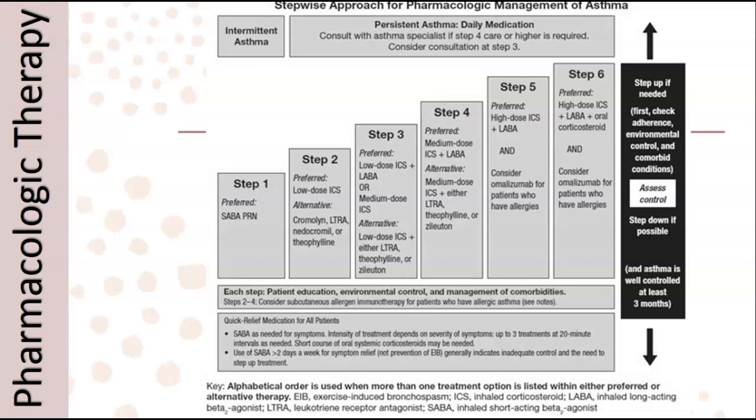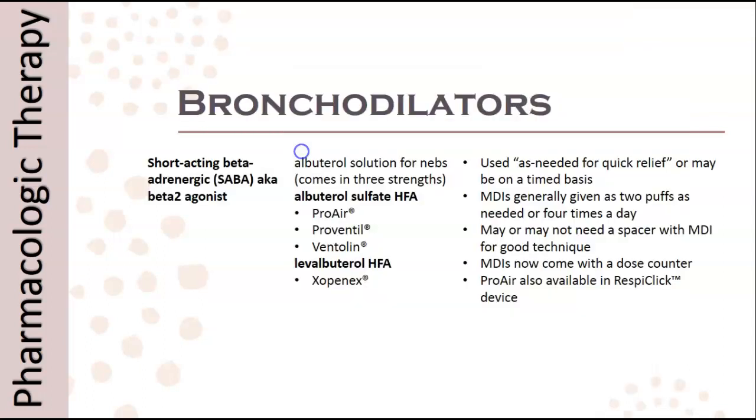Most physicians, once they get a patient on a regimen, if there is some improvement seen with the asthma, they'll try to back off on the medication, simply because they don't want the patient to become dependent, and also the lowest dose possible is going to be in the best interest of your patient. Different medications, bronchodilators. These are going to be as needed or rescue inhalers, so Proventil, albuterol. This is what somebody's going to use kind of as that quick relief as needed.